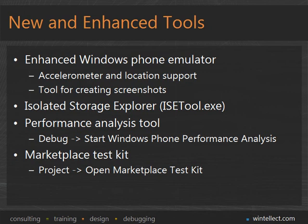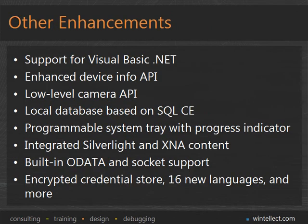But in Windows Phone 7.1, the process is still there. But through Visual Studio, you can run the Marketplace Test Kit, and you can run many of the same tests on your application that Microsoft runs on the application when they put it through the certification process. What this is going to do is allow you to very easily make sure before you submit the app that it really is ready to be submitted. Now, if you pass the test in the test kit, that doesn't necessarily mean you'll be approved, but it does increase the likelihood that you will be approved.